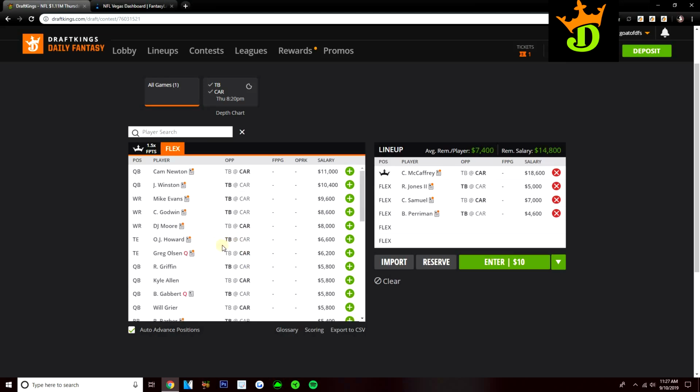That opens you up some salary to get up to either a DJ Moore or a Chris Godwin. If you plug in DJ Moore in there, that leaves you enough for either Howard or Olsen. If you took out DJ Moore and put in Chris Godwin, that would leave you just enough for Greg Olsen. So that's another build that you could do.